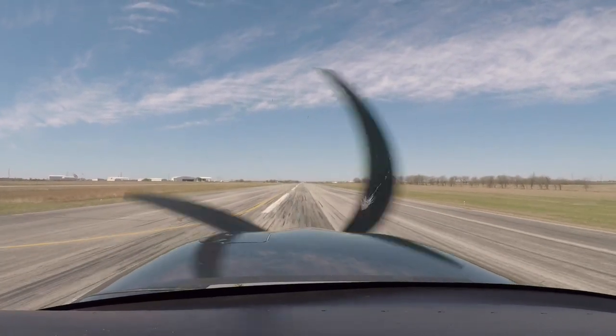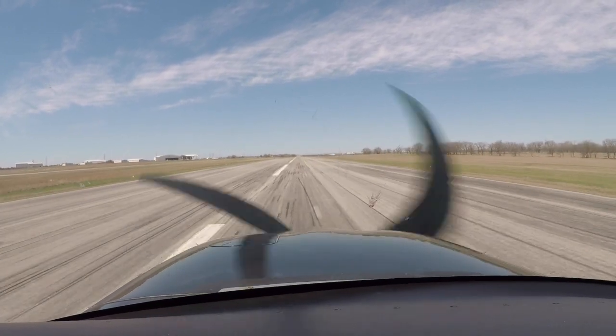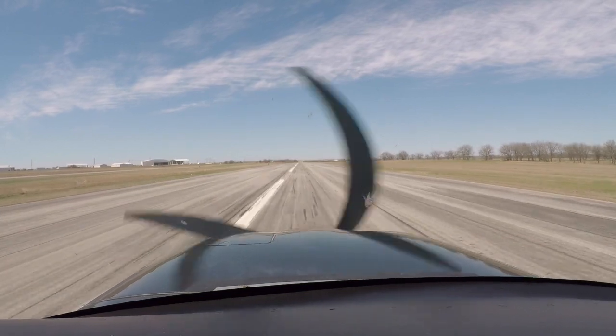Okay, pretty decent landing, just a little bit off to the right of center line, which I normally end up drifting back to center line anyway. So all in all, pretty good landing.